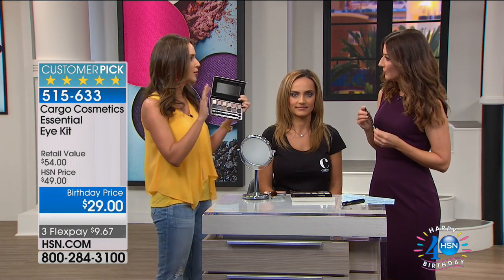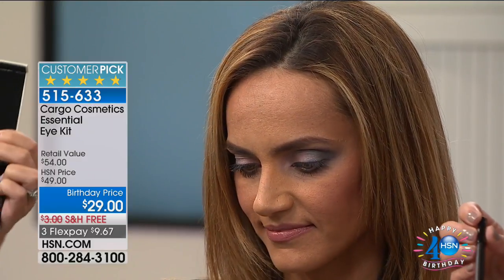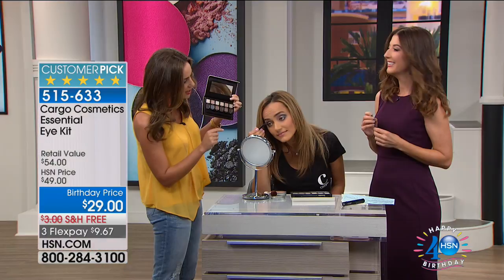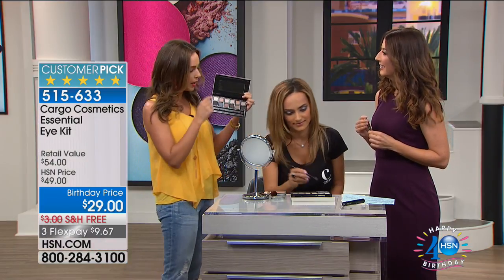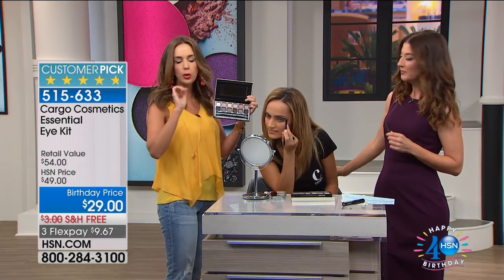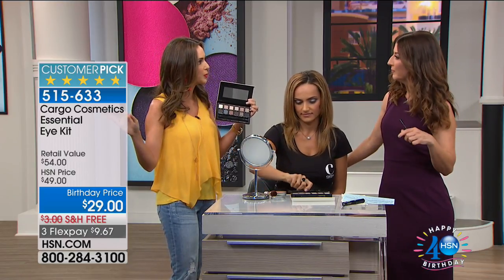So this is my go-to 7 o'clock in the morning. Gotta get ready. Kids out the door, hurry up and get easy, quick glam on the go. She gets that top shade, she pops it on the lid, and then the bottom shade, you just blend it into the crease, throw the liner on there, throw on your Texas Lash, and you're out the door. And that's easy, quick glam. So you have so much versatility.